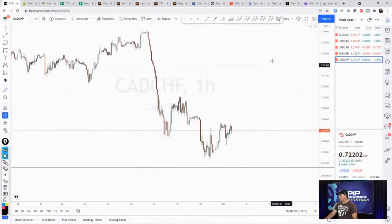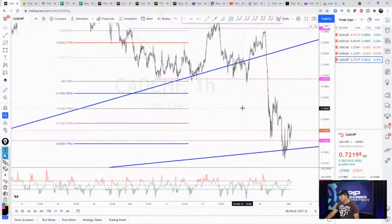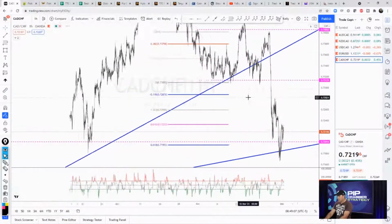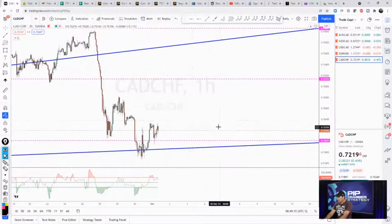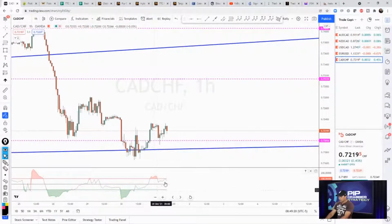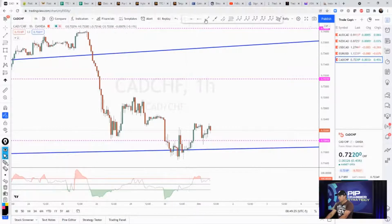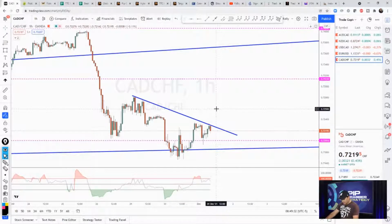The last trade right here is the CAD Swiss. On the CAD Swiss, as I look at the 1 hour time frame, we came off that support. I still believe we're going to see some bullish rally in this, so any dipping will be just short term, and then we'll see a rally. The 1 hour says we're overbought at the moment and looking for a pullback. But I think we've just picked up a bit of trend line resistance here.